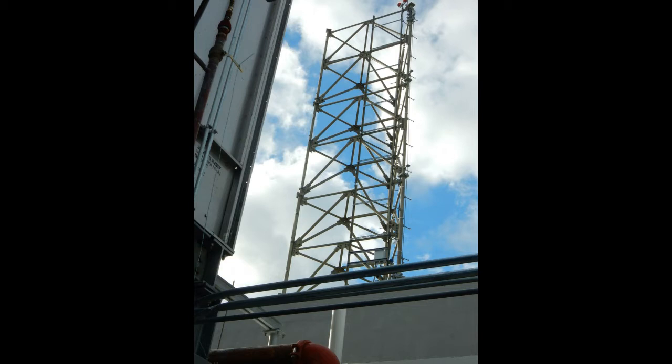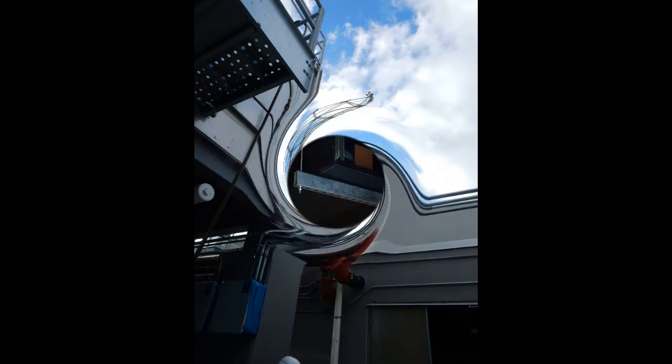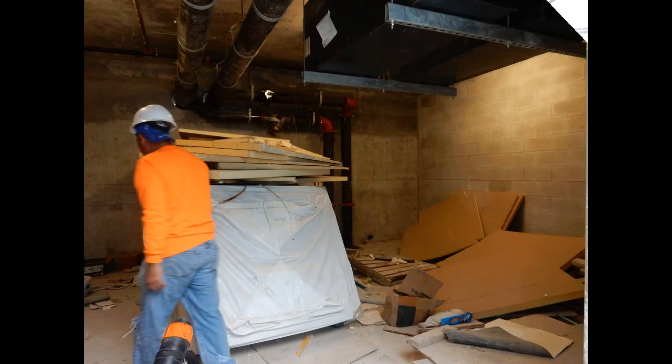Another quick shot of the tower. They said there's room for yet another tower or two up there if necessary, and still not interfering with each other. And there's a larger air handler in the larger room. There's at least 2 equipment rooms for broadcasters and communications people. That is the larger equipment room.